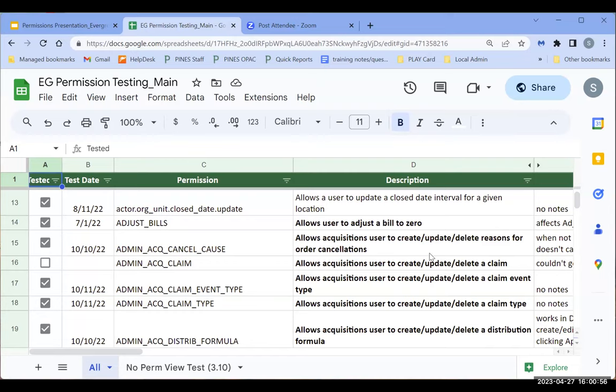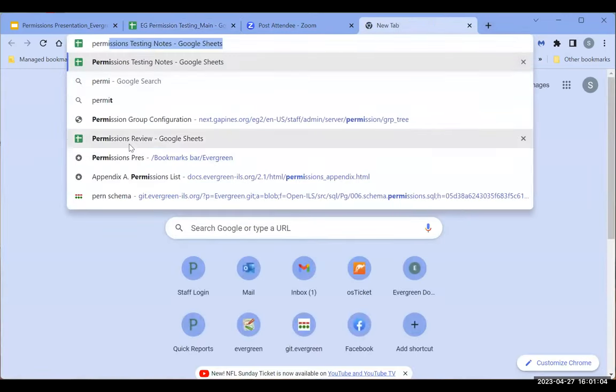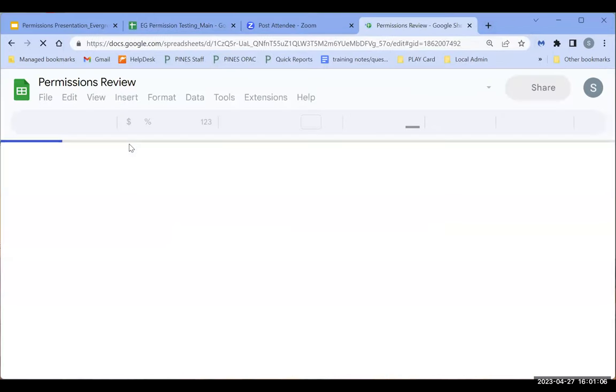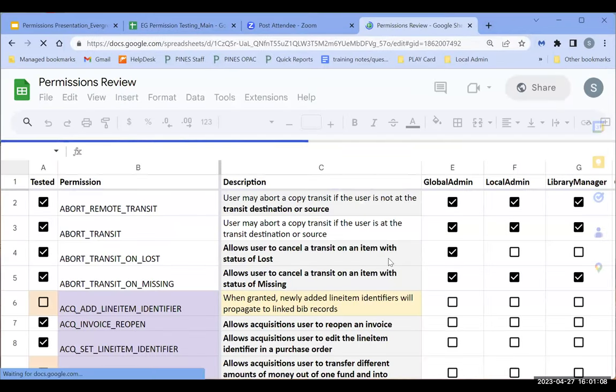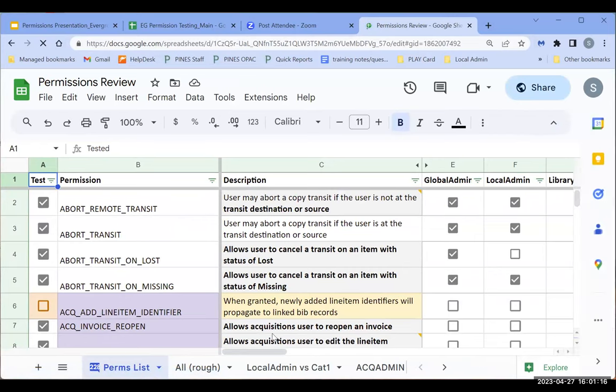Yes. So the question was, do I have a list of what we ended up giving them? I can show you my messy sheet. So this is kind of my original one. But I do have columns for each of our permission groups and I have it checked. So this has been helpful.